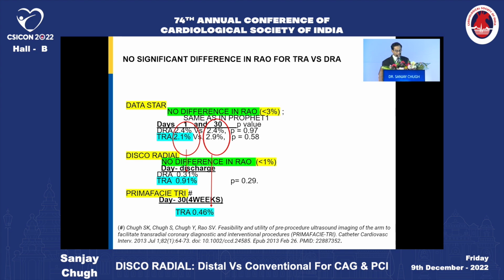As you see, transradial access was 2.1 and distal radial was 2.4 at day 1. But in DISCO RADIAL, these are significantly lower. As you see here, it's almost 0.3 and 0.91%. Now that was because of the best practices for preventing radial artery occlusion.